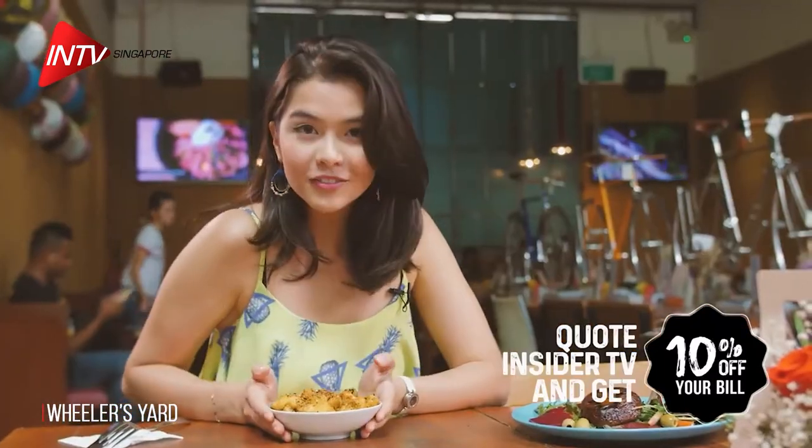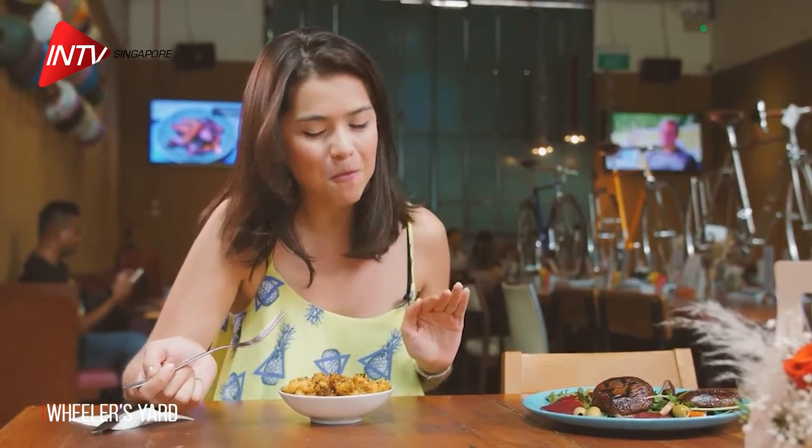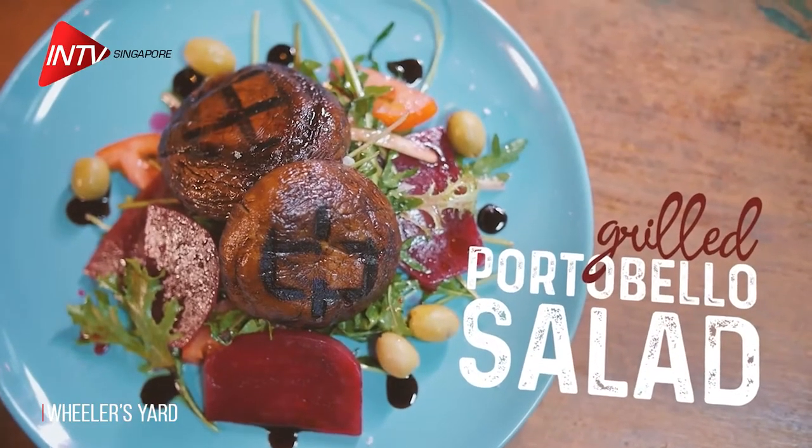Here we have the cauliflower furikake, which smells super enticing. I can't wait to dig in. Vegetables never tasted so good. Got the grilled portobello salad right in front of me, and I can't wait to tuck in.